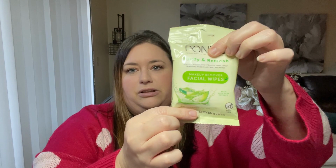The next thing that I picked up were these Pond's makeup removing facial wipes. They had a ton of these, but I liked that this is a small little pouch. This has 10 wipes in it, so you'll be pretty good for most vacations. It's not going to take up a ton of room. Also resealable, so it's not going to dry out. They had some other body wipes, stuff like that. They had a whole section with just little wipes, but I thought this one was just the perfect size.